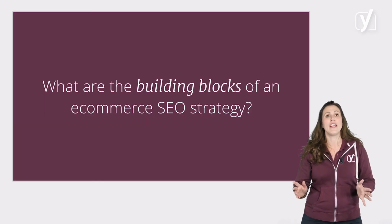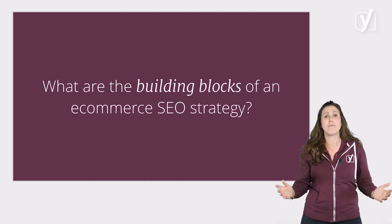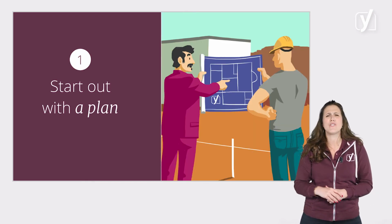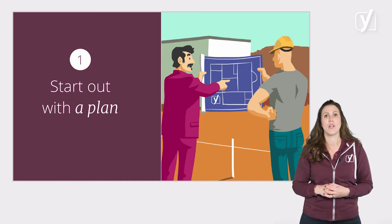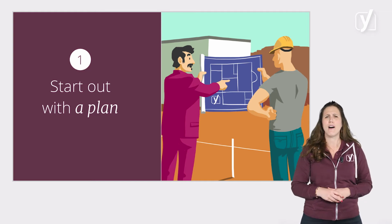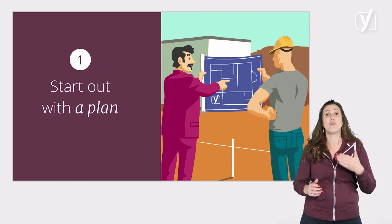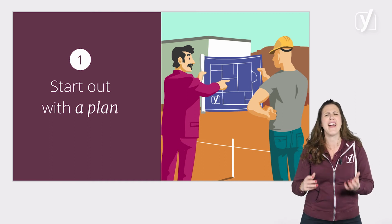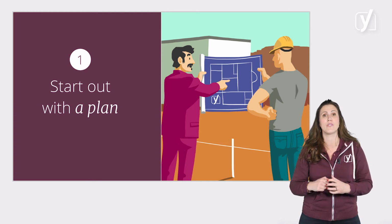Okay, so what things do you need to consider when it comes to e-commerce SEO? What are the so-called building blocks of an e-commerce SEO strategy? First of all, it's important to start out with a solid plan. What sets you apart from your competition? What makes your product or service special? Why should people buy at your online store? Answering these questions will help you develop your mission statement, define your niche, and do your keyword research. Find out what key phrases you should optimize for to make people find your site.